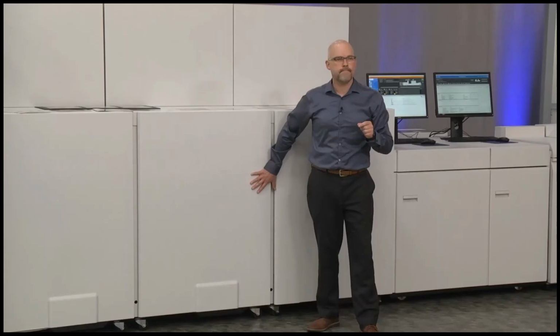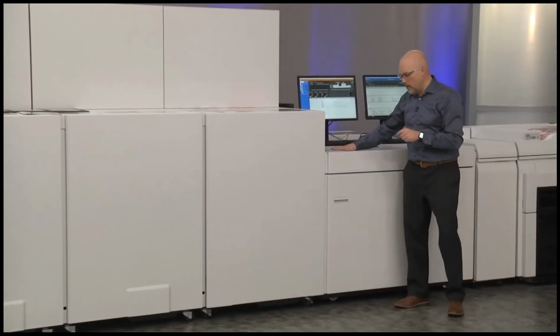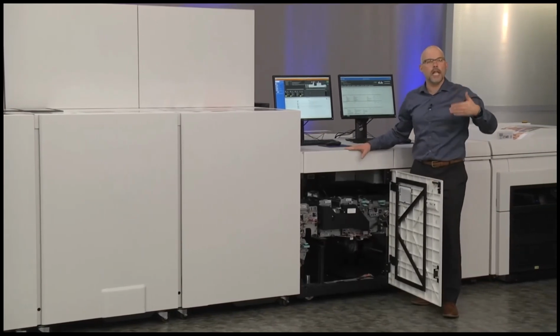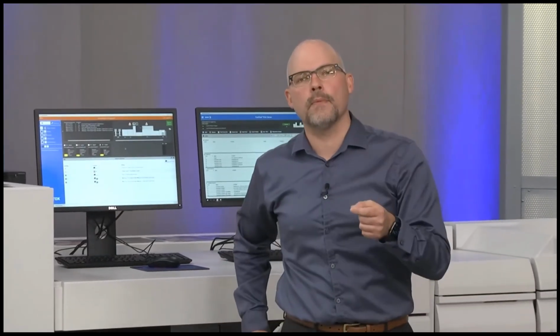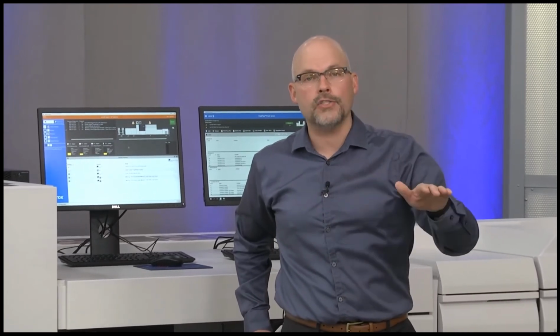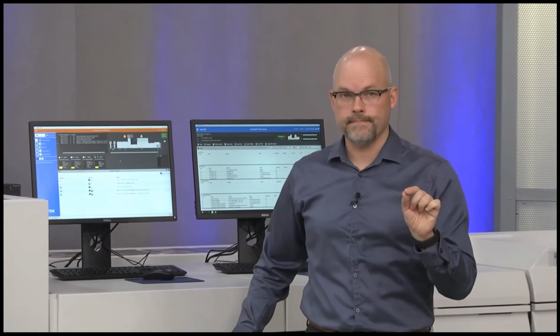There's a lot of color science and technology that went into bringing Color Accelerator to market. And there's no better evidence of that than over here with our inline spectrophotometer technology, our inline profiling. So we already had a huge advantage in the marketplace when we launched Baltoro. The inline spectrophotometer allows an operator without any color science or skill to be able to create a profile in minutes, at the touch of a button.